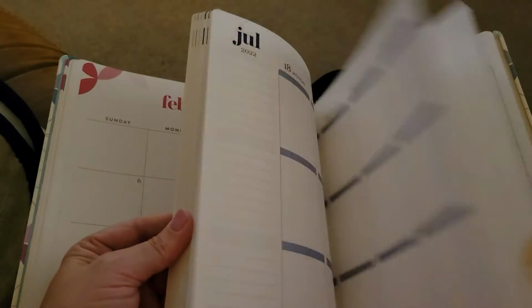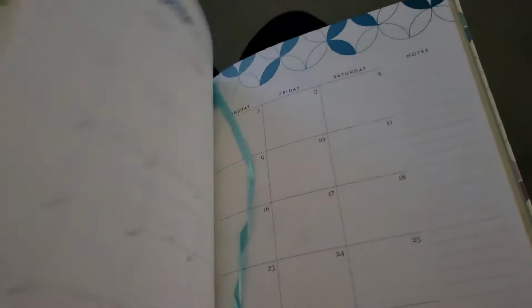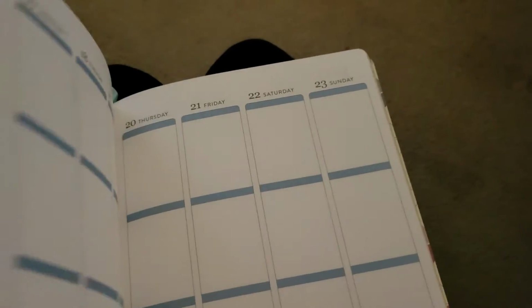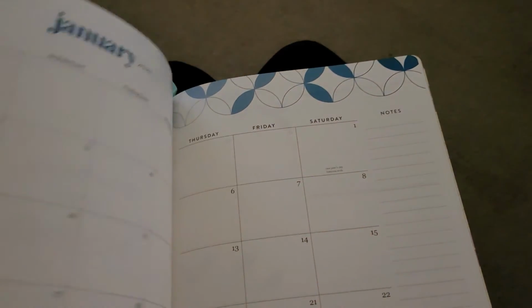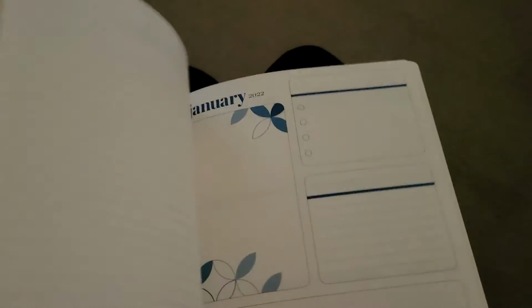And you see each month changes colors. Oh, I love it, y'all. Love it, love it, love it. And so, where is the little bookmark? And there's the little bookmark. So you can go straight to where you want, where you're going to start. So I'm going to go ahead and put mine. I think I'll do it right there.